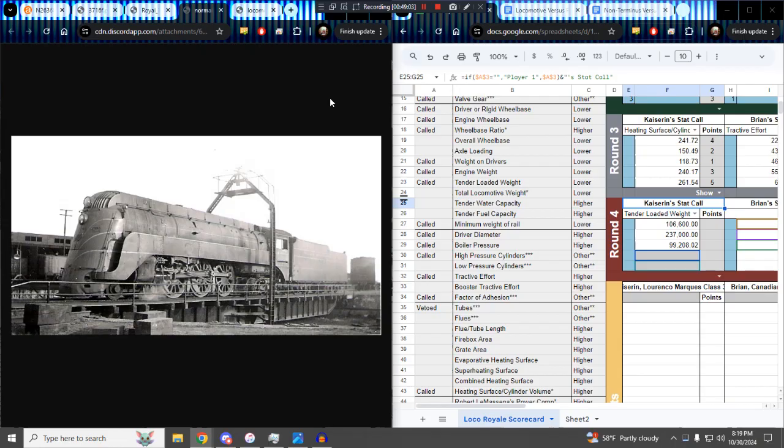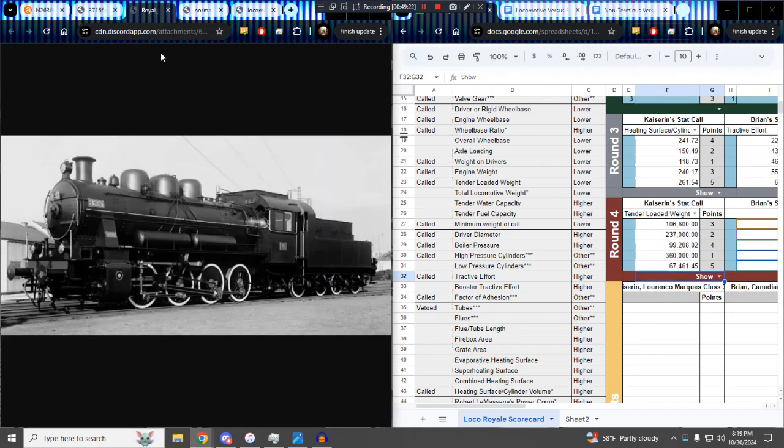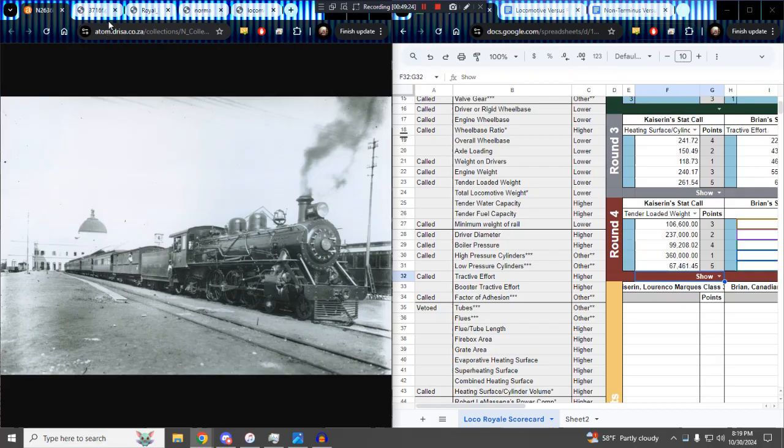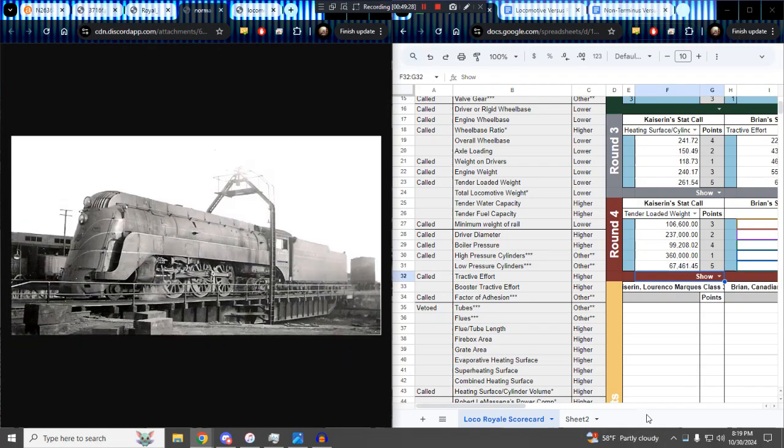Marine, 360,000. All right. Mew, 67,461. Yay, a tender number. All right, 5 points for Mew, 4 points for Fort, 3 points for Kaiserin, 2 points for Brian, and 1 point for Marine.